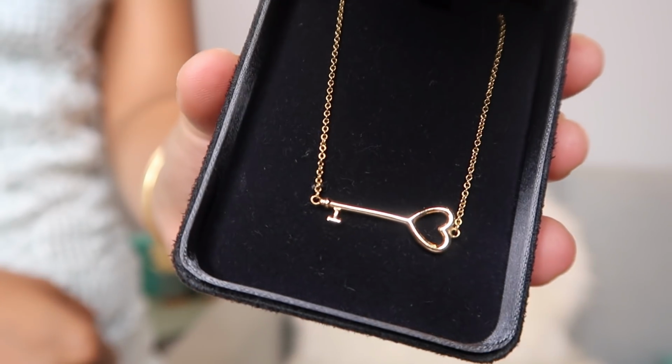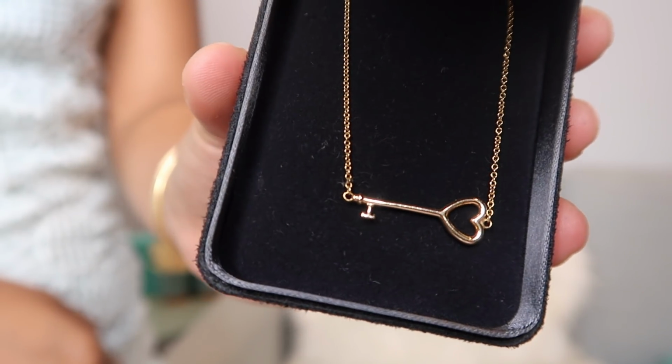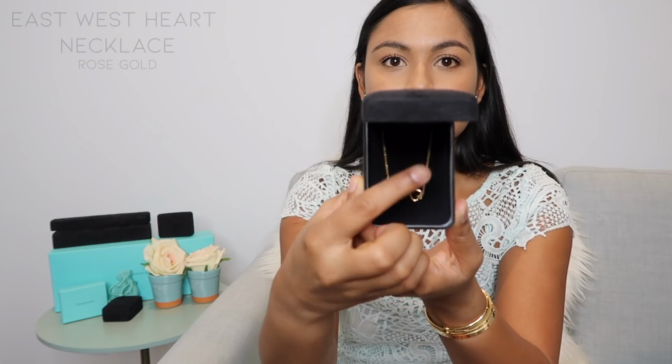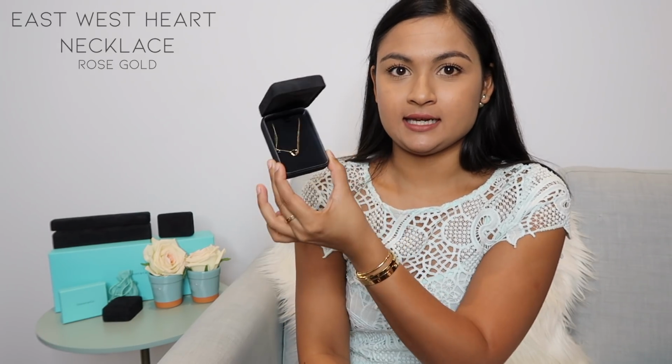The next Tiffany piece is a key necklace. So this is the Tiffany Keys East-West Heart Pendant Necklace. So it's a key that sits sideways on the necklace that's attached from each side. This was my 21st key. So when I turned 21, I got this for my 21st birthday as my key to freedom, I guess.